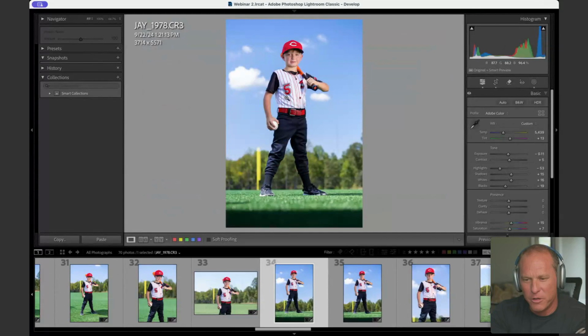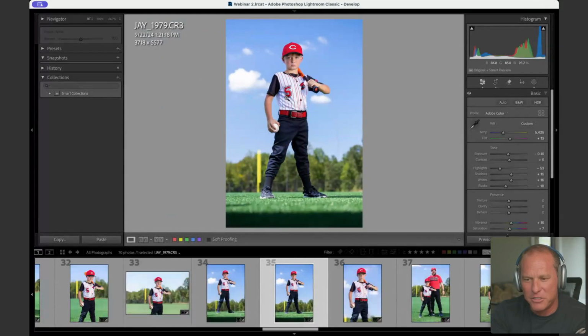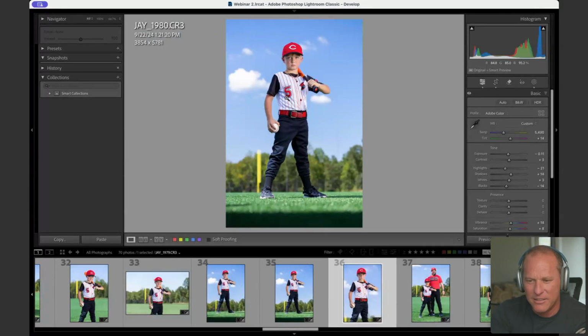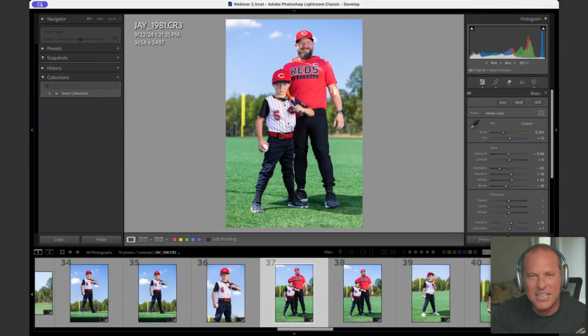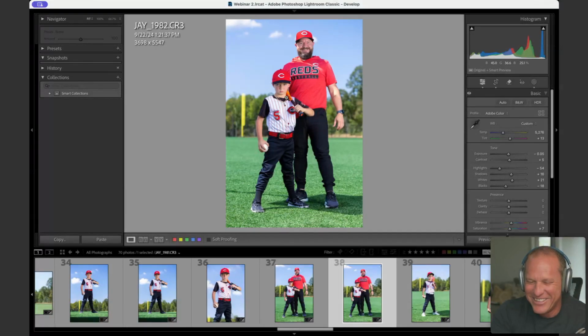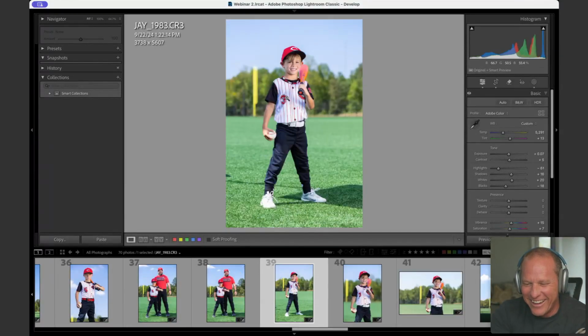All right, from the ground, my man's smiling. I'm not sure about that game face. That's okay. Game face, but he's got his cross on, his chain. He looks pretty good. Then we have dad. He's kind of goofy, so maybe we know why that photo was a little bit goofy. So, all right. And okay, last guy.